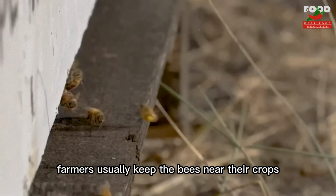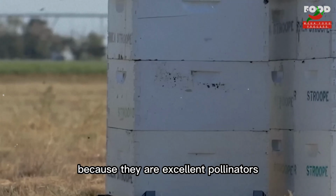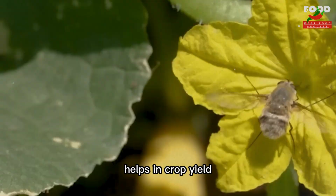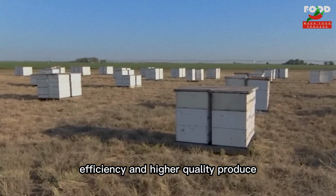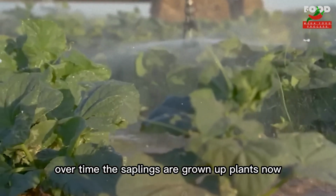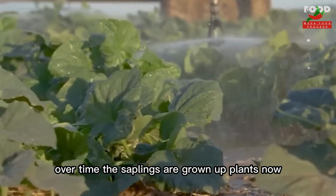Farmers usually keep the bees near their crops and their activity of extracting nectar, efficiency, and higher quality produce. Over time, the saplings are grown-up plants now.